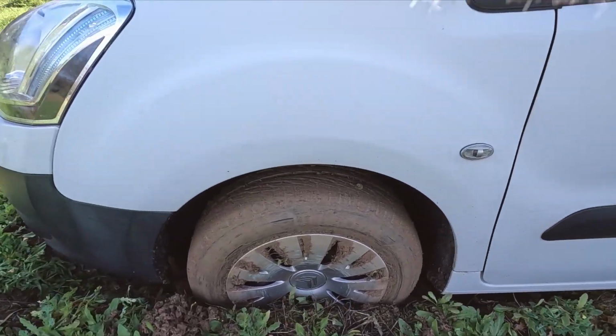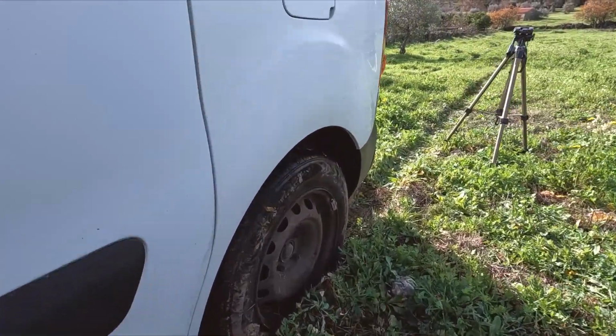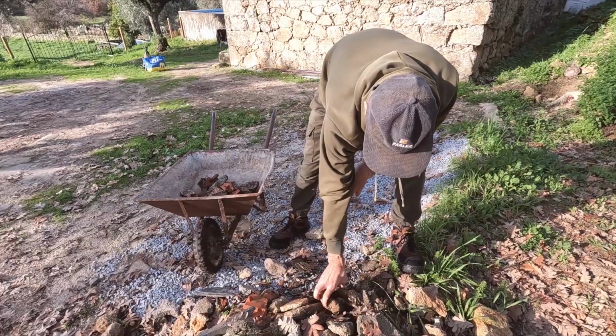So you can see here how deep this has gone on this side. And at the back, I mean, the back doesn't seem to be as bad as the front. I think it's just going in the track. I can't believe we got stuck. I can.